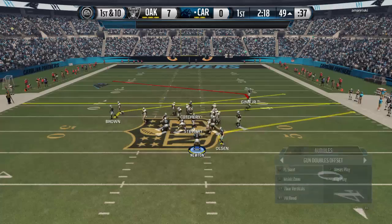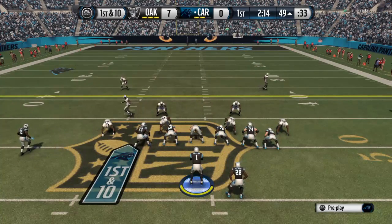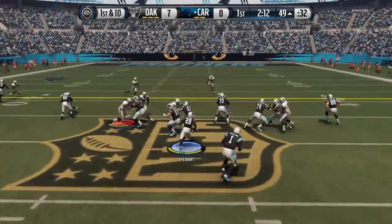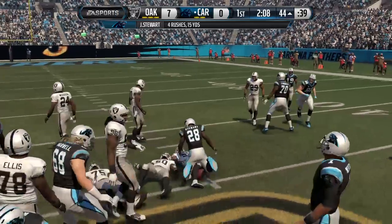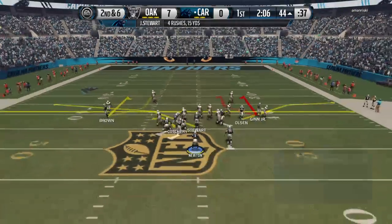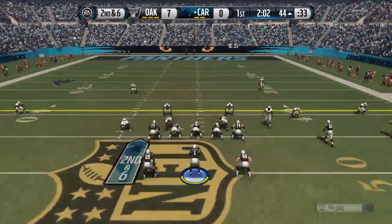You're a running back in this league and you pick up first downs and you don't fumble the football, I promise you one thing, you're going to get more carries. He'll get it again. Picks up about 5. Got to give a lot of credit to the defense. They were all over the run that time and they only give up a short gain.